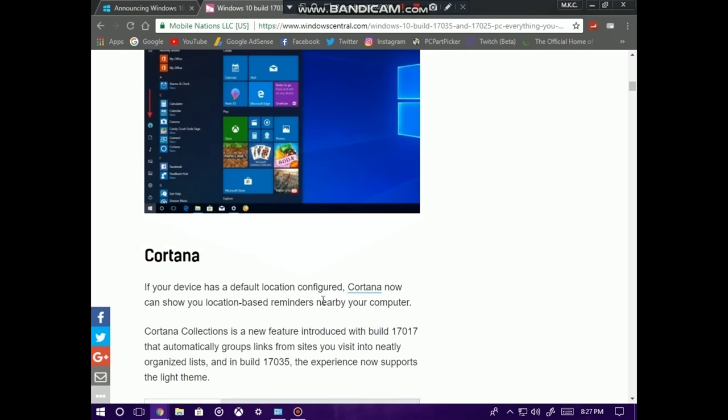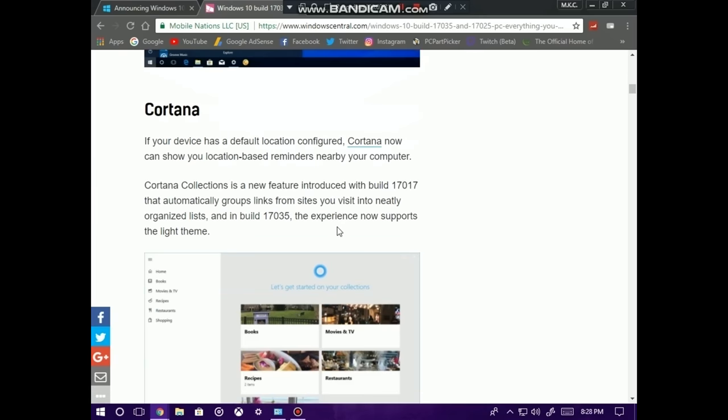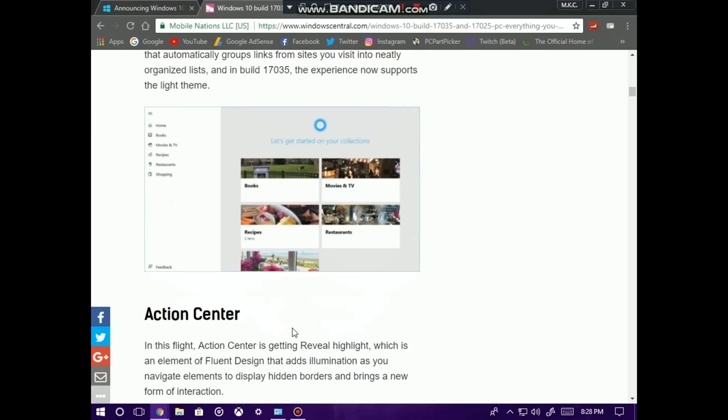Cortana gets a facelift. If your device has a default location configured, Cortana can now show you location-based reminders nearby your computer. Cortana Collections is a new feature introduced with build 17.0.17 that automatically groups links from websites you visited into nearby organized lists. And in 17.0.3.5, the experience now supports the light theme. So Cortana now gets an app, and you can actually use the app now. It doesn't actually work fully in 17.0.3.5. I've seen a video about it not working properly, so I think another update has to come out within 17.0.3.5 for it to work properly.